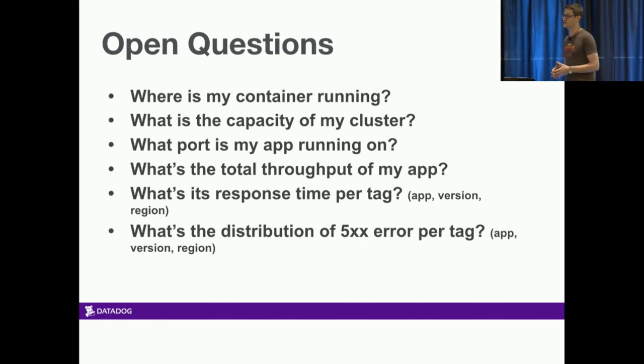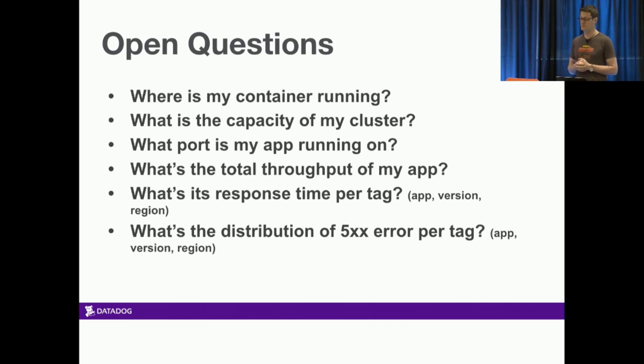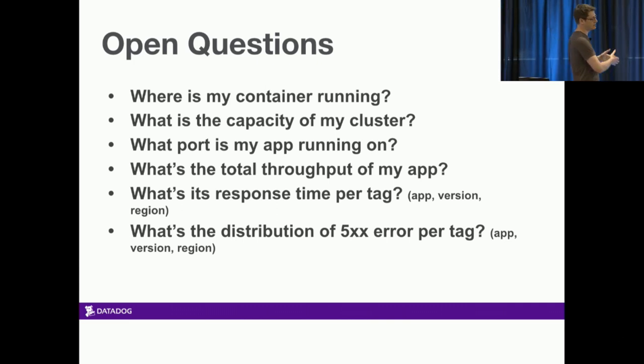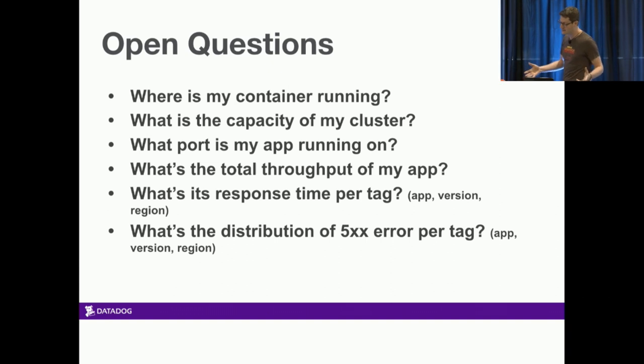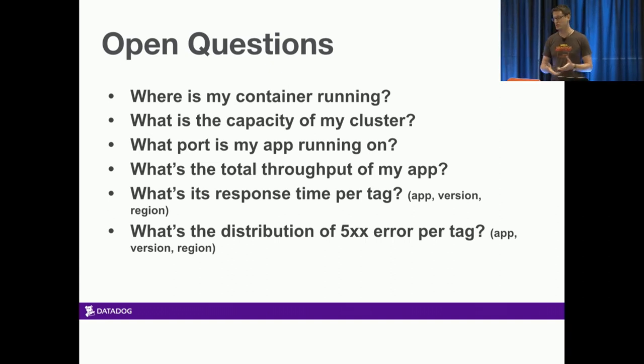Where are my containers running? Some workloads run differently on differently optimized machines. There's no guarantee that containers are spread across availability zones or hosts, except in the case of daemon sets. Capacity is a fundamental factor in saturation, and Kubernetes comes with its own constructs and rules around this, et cetera.